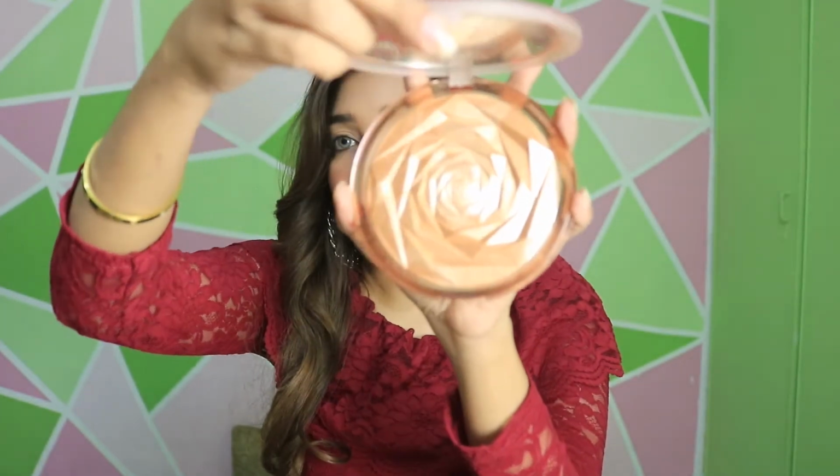Can you see this? This is huge. This is how it looks. This pan has 30 gram of product and the size is huge. You can see it's almost the same size as my face. It looks pretty. She's just amazing, and I would say the quality would definitely be good.